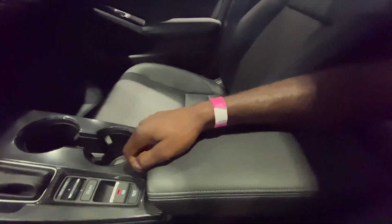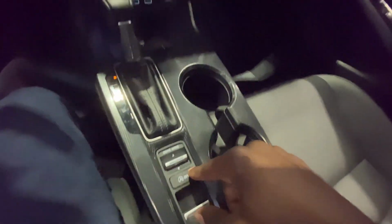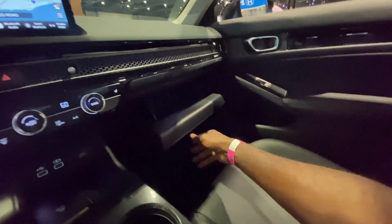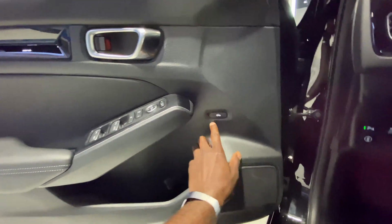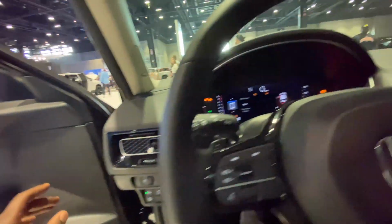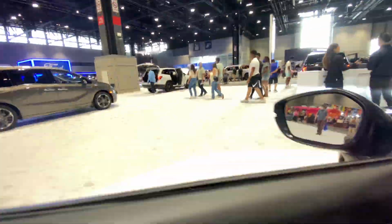Inside here, you've got just something to store things. You got your drive remote rocker right here, auto start stop. Has a physical button for those of you who like to defeat that function. The glove box is nice and deep. This is nice. And then here on the door is actually where you have your trunk control. We're gonna press that, open it up with the indication that the trunk is open in the gauge cluster.